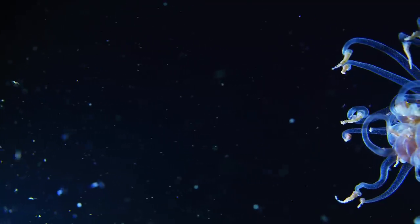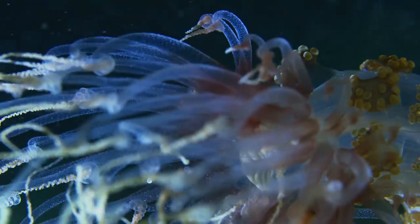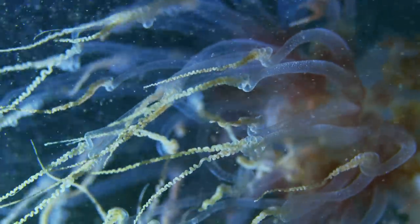This sea anemone, whose scientific name mirabilis means marvelous, is indeed a sight to behold at night. Its body and tentacles extend up to a meter and sway in the currents, filtering the water for food.